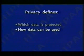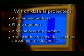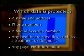Privacy refers to the protection of an individual's healthcare data. Privacy defines which data is protected, how data can be used, and how data is to be disclosed. Protected information is any information that identifies a person and is related to their health or payment for care. Some examples of protected data include a name and address, phone numbers, a social security number, any healthcare specifics such as a treatment or diagnosis, and any payment information such as account status or the timeliness of payment.